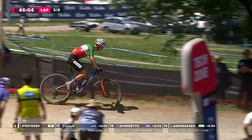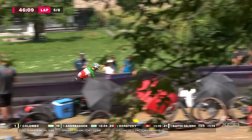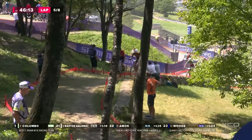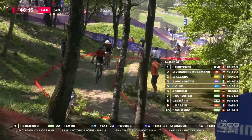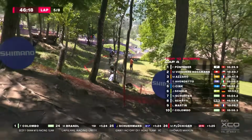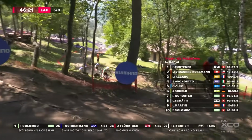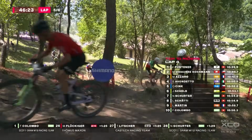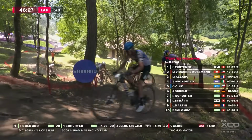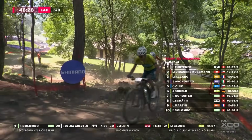Look at this. Colombo maybe just trying to capitalize on that element of chaos brought forward by the arrival of Püntener and Azzaro and Vidari to launch an attack of his own now. But Fabio hitting the front, and then it's just suddenly blown this group up. Look at the lap times, 10:39.9 for Püntener on lap 4. That's how he's done it. Vidari went with him and Azzaro, Avendetto sink.